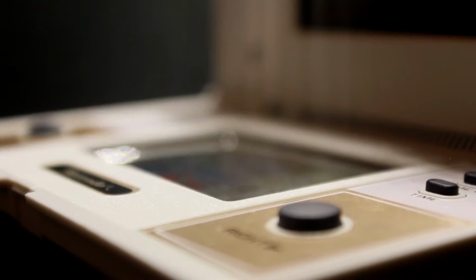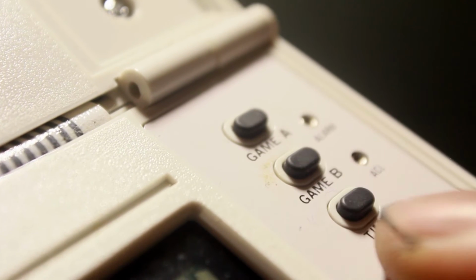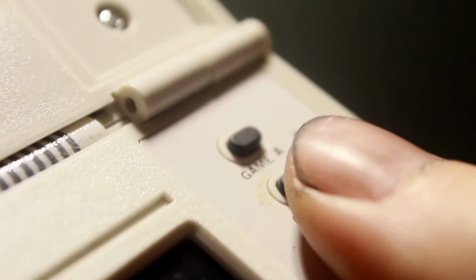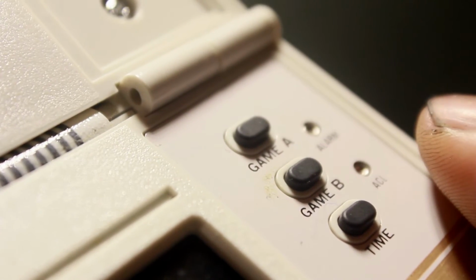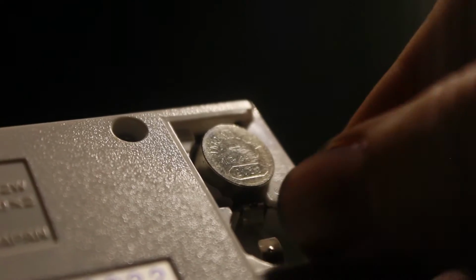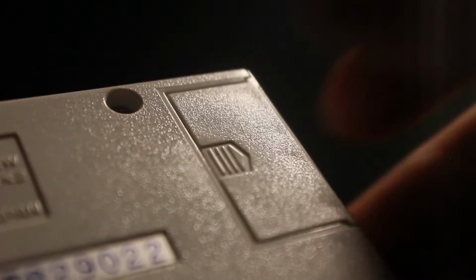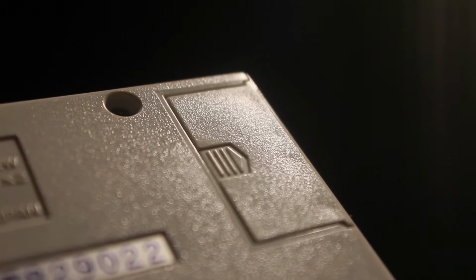Its design is relatively simple. There are 2 buttons where you can go left or right, and 3 buttons on the top to change the game difficulty and the time. You have 2 different game modes, Game A and Game B, in which Game B is more difficult. It is powered by 2 little LR44 batteries, which are the same kind of batteries we use in our watches. Estimated, if you play it an hour a day, you need to replace its batteries over 6 months.